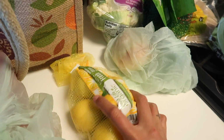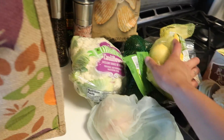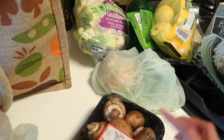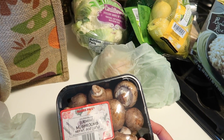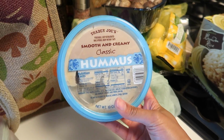I got some lemons to do with my cauliflower, and also lemon water and dressings and stuff like that. For my veggie scrambles, I love just eating a variety. So this week I got these crimson mushrooms, so I'll just slice those up. I also got some hummus for veggie wraps, you know, bulk that up with some more plant-based protein.